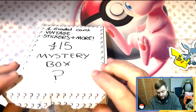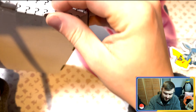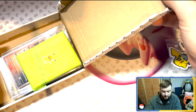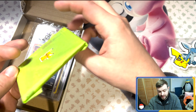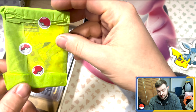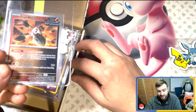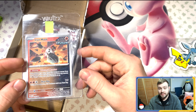So it's in this obviously very homemade box that has seen better days. There's some tape here. Let's get that tape open. And okay, so we have a Pikachu sealed pack with, I guess, some loose cards in. This is going to be an interesting one. Okay, we have Iron Moth from Paradox Rift. All right, okay, that's all right.